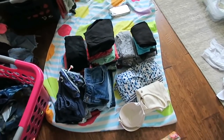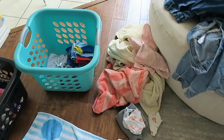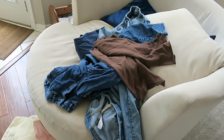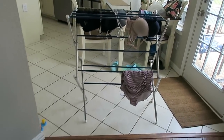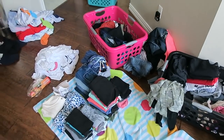So I just wanted to give you guys an overview of what it was looking like for me, what I was surrounded by. I really felt like I was being swallowed up by clothes, but it's okay. We dedicated this day to get this laundry done. We are going to do it. If you have a mountain of laundry, let's get it done.